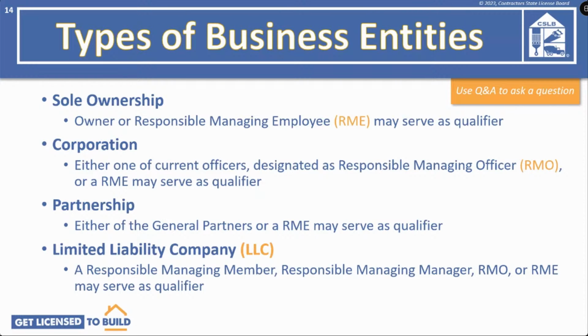The next thing you're going to need to determine before applying for your license is which type of entity your business will be. There are 4 types. First is a sole ownership, where the owner or responsible managing employee may serve as the license qualifier. Just about 2/3 of the contracting businesses in California are sole ownerships.